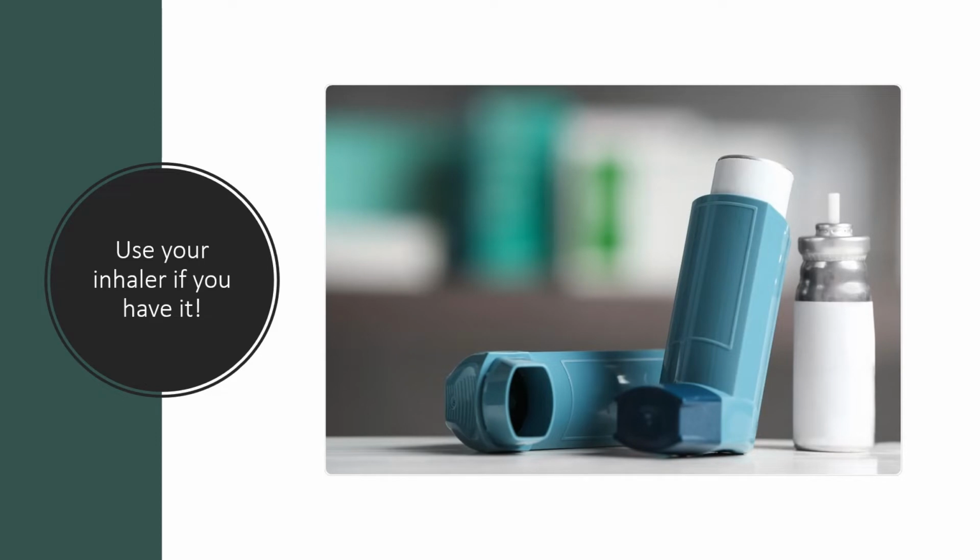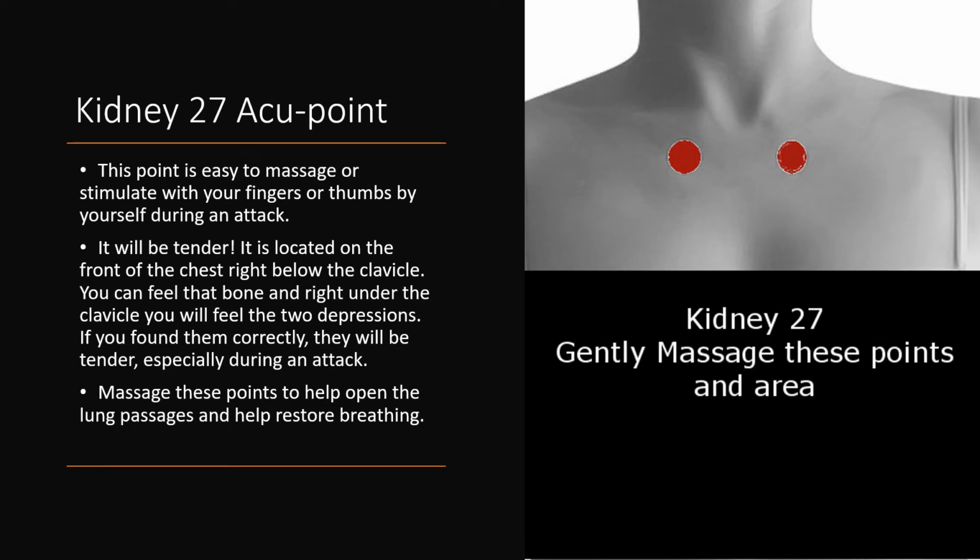If you find yourself becoming short of breath or an asthma attack is coming on, use your inhaler if you have it. There's a great acupressure point known as kidney 27, and this point is so good for breathing issues, coughing issues, and things like that. It's easy to massage yourself with your fingers or your thumbs, and it's especially easy to do while you're having an attack.